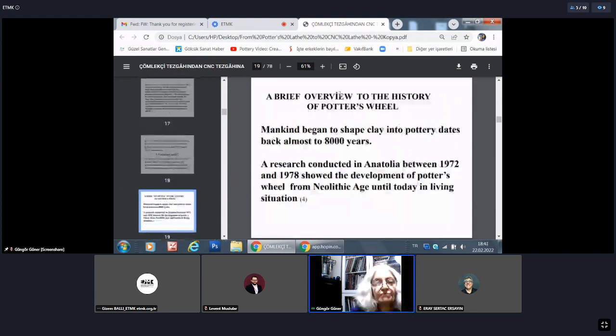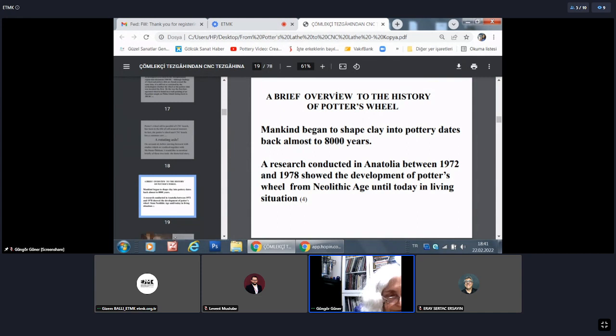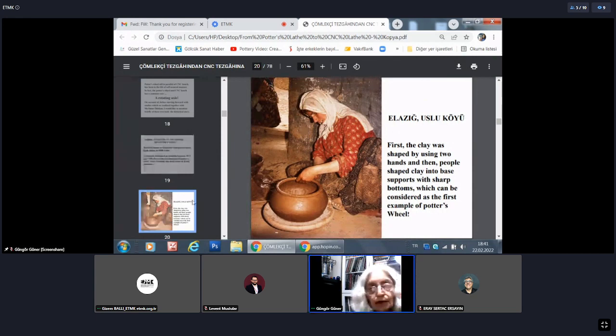Mankind began to shape clay into pottery almost 8,000 years ago. Research conducted in Anatolia between 1972 and 78 showed the development of the potter's wheel from the Neolithic age until today in living situation. This research belonged to me. I did it. First, the clay was shaped by using two hands, and then people shaped clay into base supports with sharp bottoms, which can be considered as the first example of the potter's wheel.